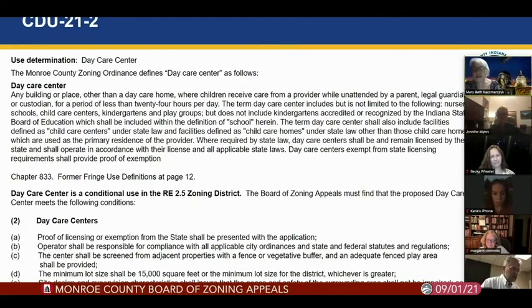Thank you, Ms. Myers. Would anybody else like to speak on behalf of the petition? I would if I could. Okay, state your name. My name is Katie Knoll. And do you swear to tell the truth and nothing but the truth? I do. All right, thank you. And I promise to keep this very short.